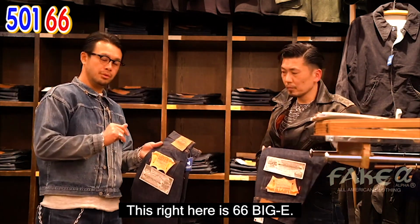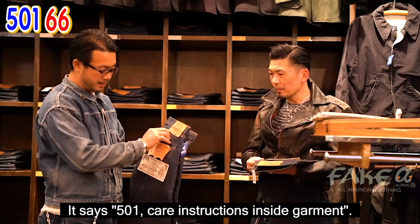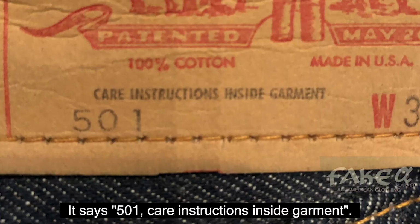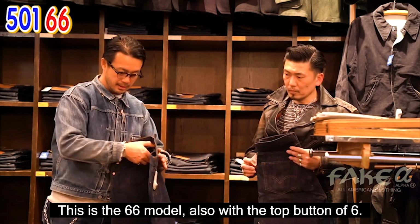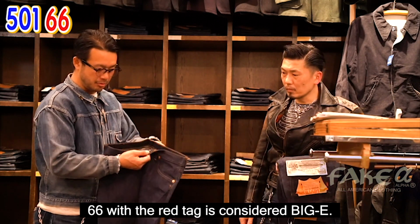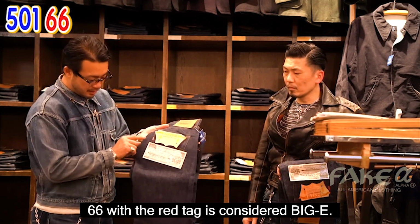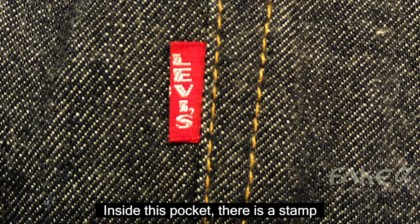This right here is the 66 Big E. It says 501 care instructions inside garment. This is the 66 model, but also with the top button of 6. 66 with the red tag is considered Big E. Inside this pocket, there is a stamp.